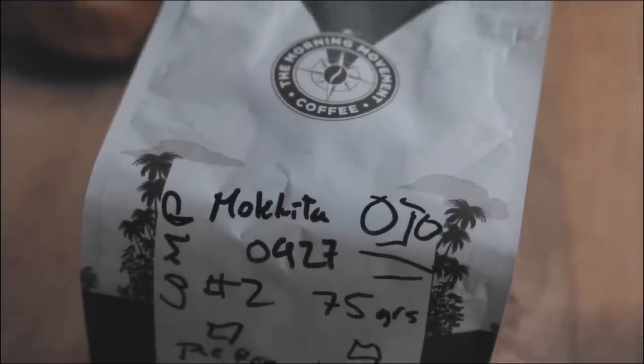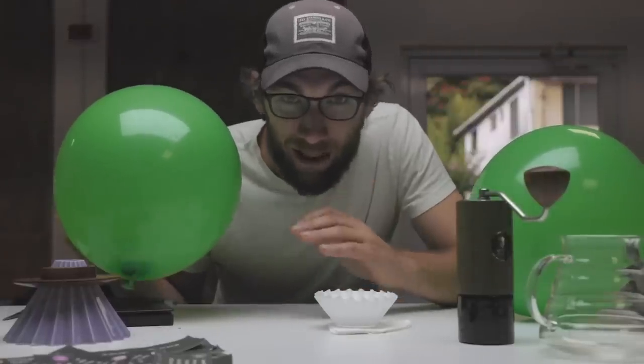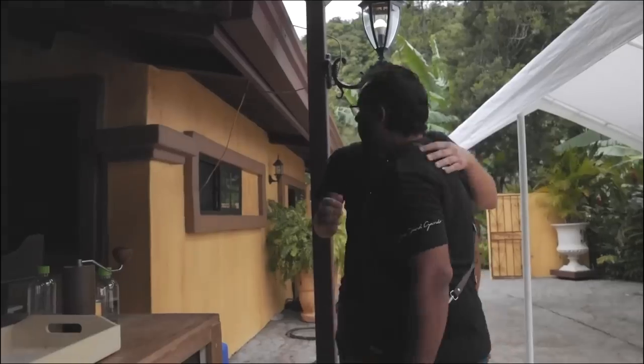The variety is called Moquita, and Arturo was presenting it in this competition for the first time, and we knew it was gonna shake up the whole coffee scene here in Panama.